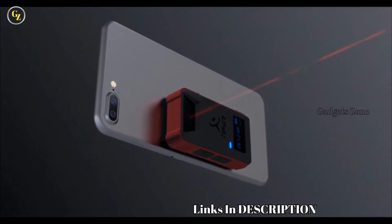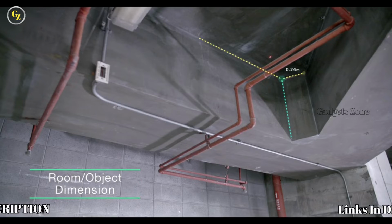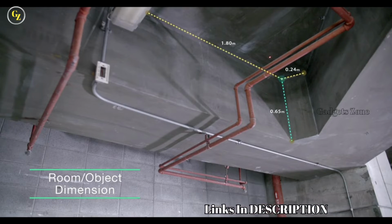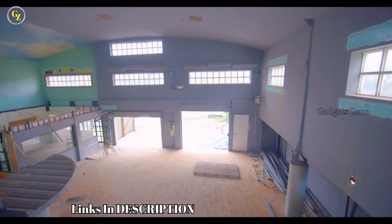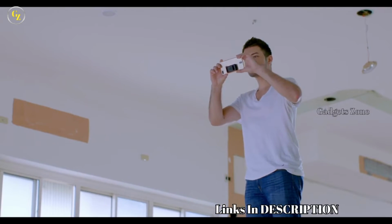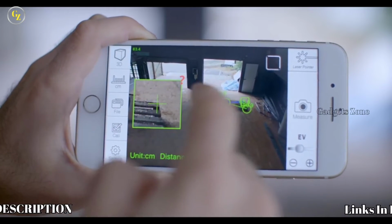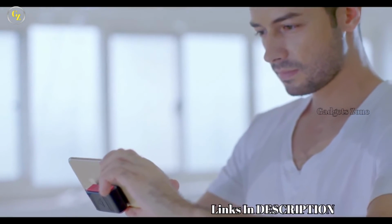It accomplishes this through your phone's camera, applying highly accurate phase shift laser ranging technology to your mobile phone. The picture you took contains all the information we need. You can adjust the width, length, height, and even depth manually with your finger.